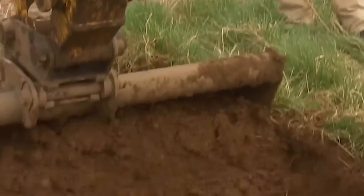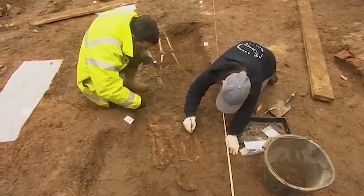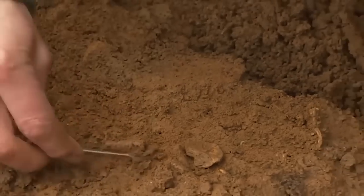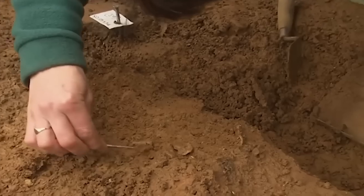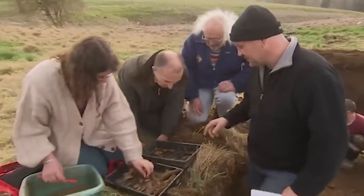Two of the villagers who lived and worked in these fields are being revealed for the first time since they died six to seven centuries ago. Jack is preparing to lift the tiny pelvis of a baby who was probably born a few weeks premature and didn't survive the birth. See all this pottery?